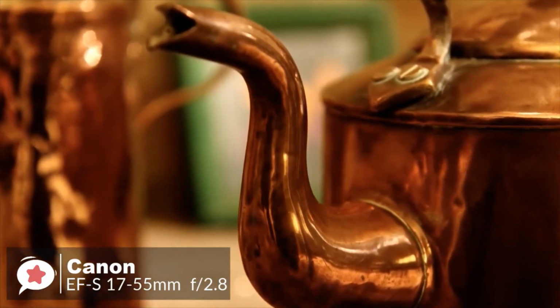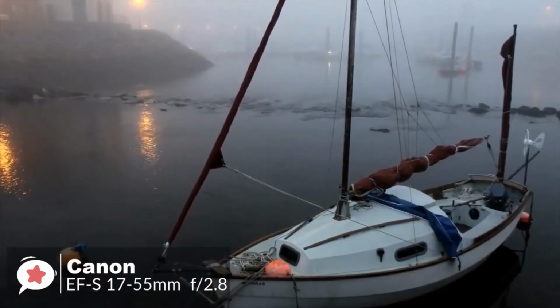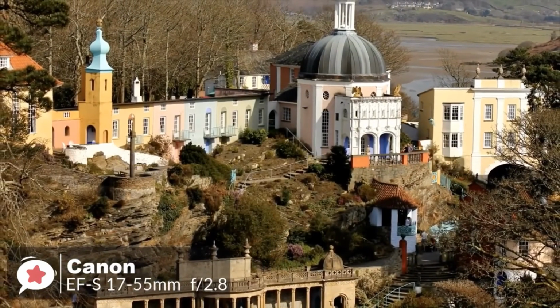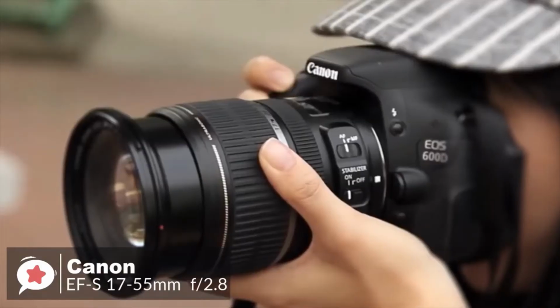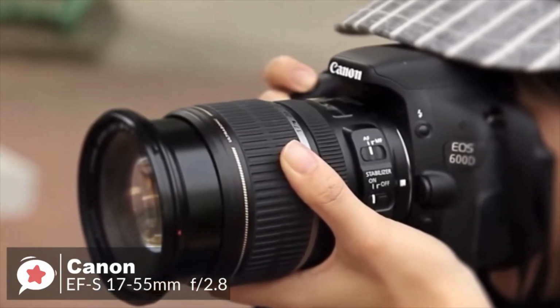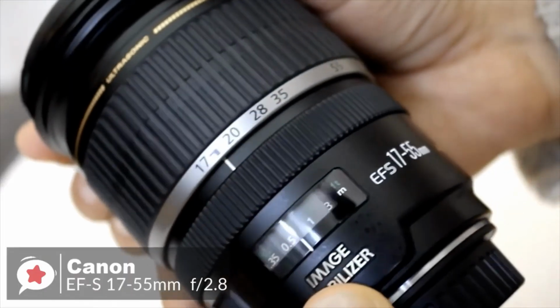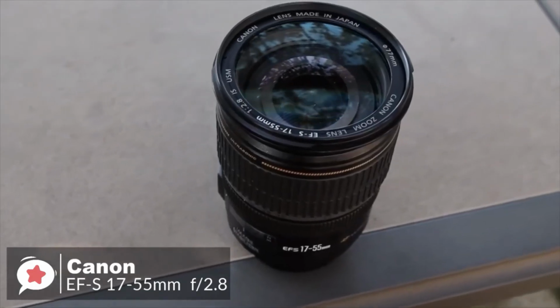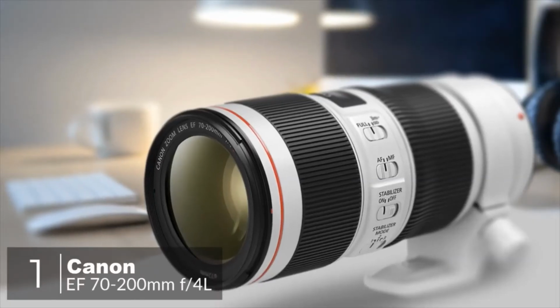Center and edge sharpness isn't great throughout the zoom range at the maximum aperture of f/2.8. But stopping down by 1 stop sharpens things up considerably, whatever focal length you use. To conclude, despite its age, the Canon EF-S 17-55mm f/2.8 IS USM remains a good option for kit lens users looking to upgrade, or if you want the best dedicated standard zoom for your Canon APS-C camera and don't mind paying for the privilege. At number 1 is the Canon EF 70-200mm f/4L IS II USM lens.